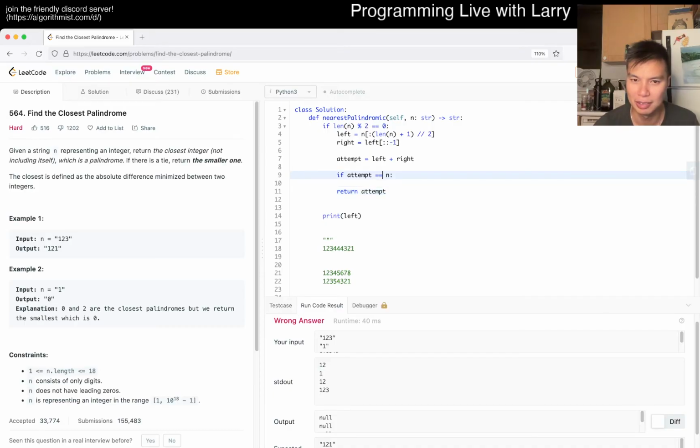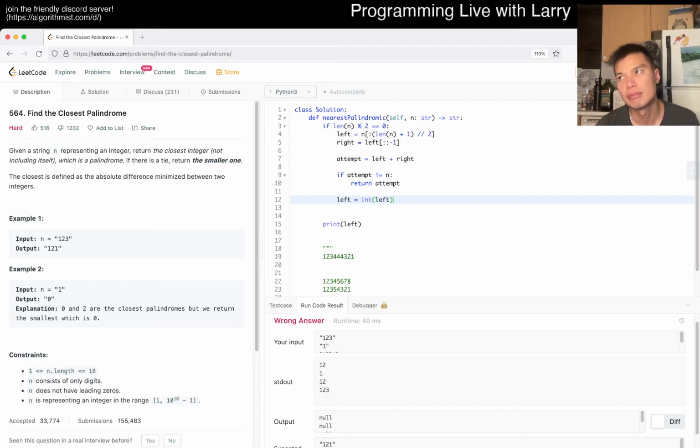Or maybe we just do this, and then if temp is equal to n, then what do we do? Well, we take, so left is equal to int of left, we want to choose +1 or -1. I guess +1 and -1 has the exact same thing. So in that case, we'll choose minus, unless it's something weird, right?